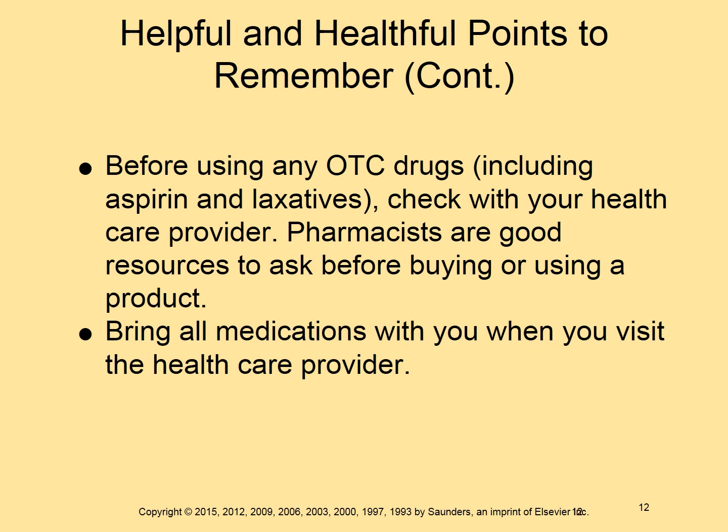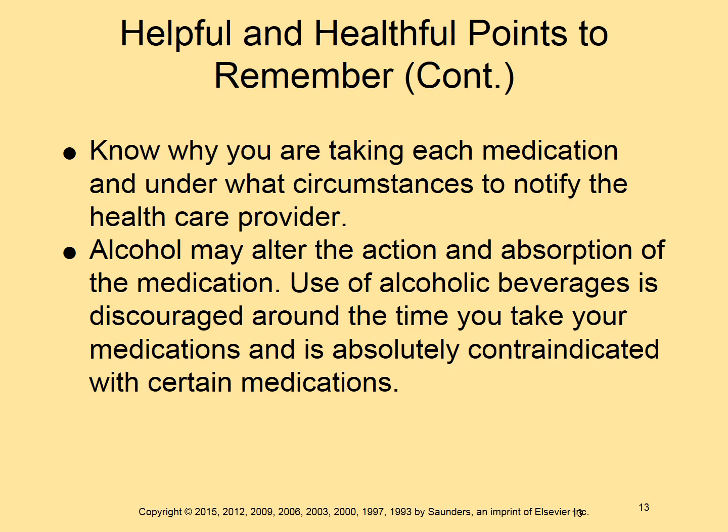Before using any over-the-counter product, whether it's an aspirin or laxative, it doesn't matter, or an herbal remedy, the pharmacist is a really good person to ask before taking it. Now, why are you taking each medication? There are lists that you can print off the computer, little booklets that a patient can have that can record all this for them. Alcohol interacts with many medications, affects the absorption, it may potentiate it, it may increase CNS, central nervous system, depression, so be very careful. There are some medications you cannot drink any alcohol with.